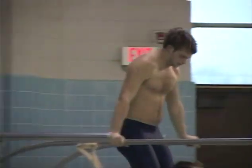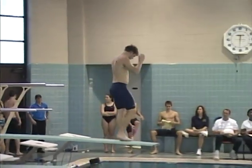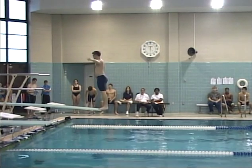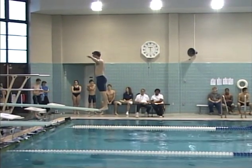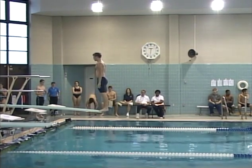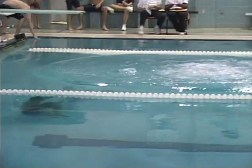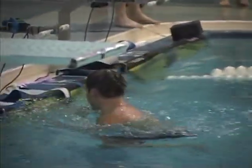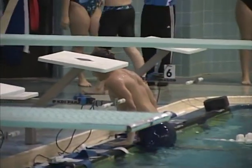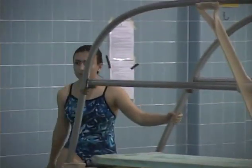Next up is Upper Merion. He did a back 1.5 somersaults in the tucked position. His scores were 4.5, 5, 5. He came out of it in an arch position with his legs bent, which is why he didn't get as good scores as he could have gotten. He could have gotten 6s. You were supposed to come out of that completely straight.